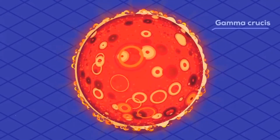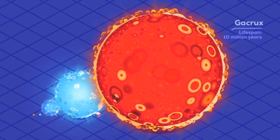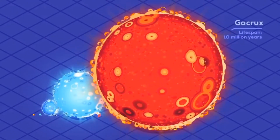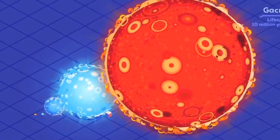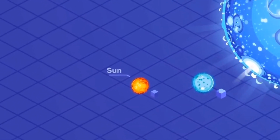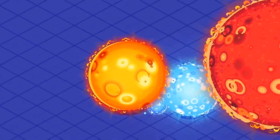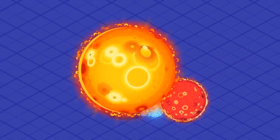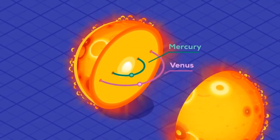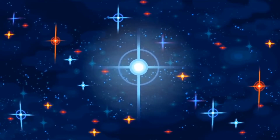For example, Gacrux. Only 30% more massive than the Sun, it has swollen to about 84 times its radius. Still, when the Sun enters the last stage of its life, it will swell and become even bigger, 200 times its current radius. In this final phase of its life, it will swallow the inner planets. And if you think that's impressive, let's finally introduce the largest stars in the universe.